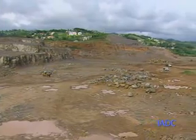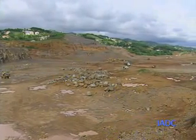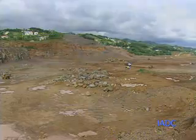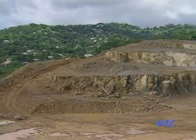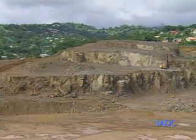So if you take a look behind me, you will see the very wide gulf that has been created between the two mountains, Fort Hill and Makani Hill, as we seek to remove as much of it as possible so that the planes are able to come in and land here without much obstacle in their way.